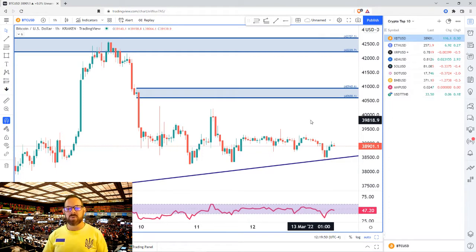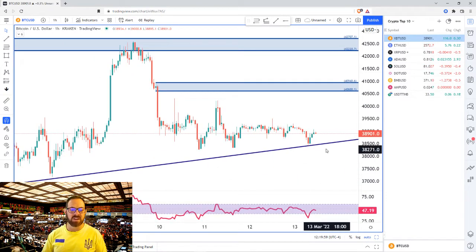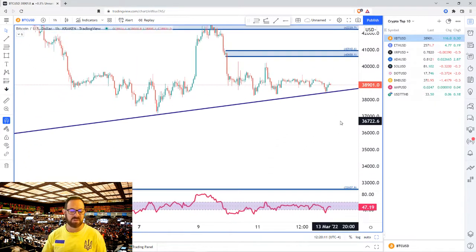So there are one of two ways of trading this. One would be to sell short at 40,600 with a stop above 41,000, or you trade the breakdown. I don't like breakdowns myself. I usually wait for the retest after the breakdown. So I wait for closes below the trend line and trade the retest. But either way, you're just looking at bearishness going on right now in Bitcoin.